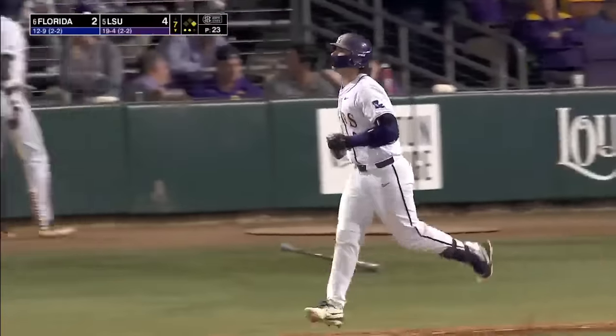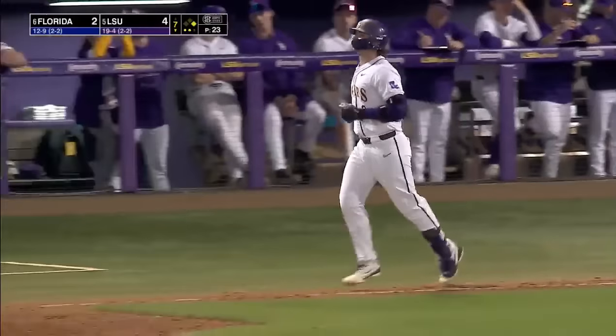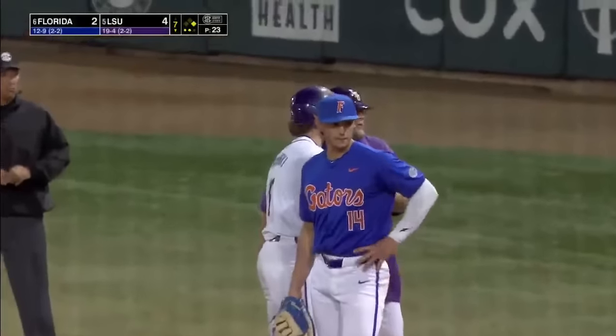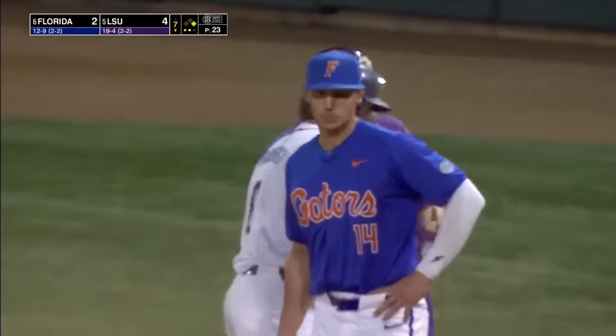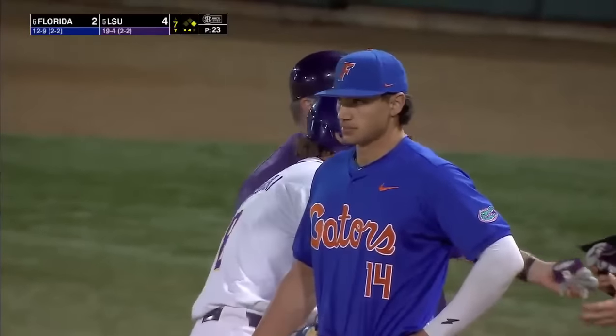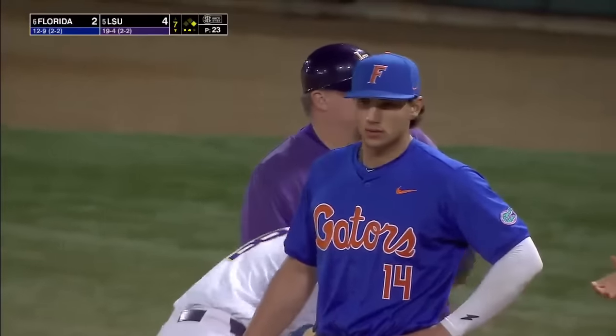You know, Ben, sometimes you're given a walk and sometimes you earn a walk. And I think the latter applied to Travinsky's at bat right there. No doubt. I mean, he fought off some really tough pitches, was able to get a piece of them, hit them foul, extend the at bat, and finally ends up walking.